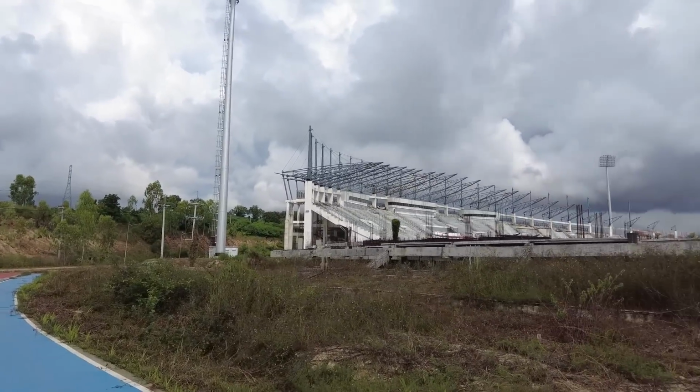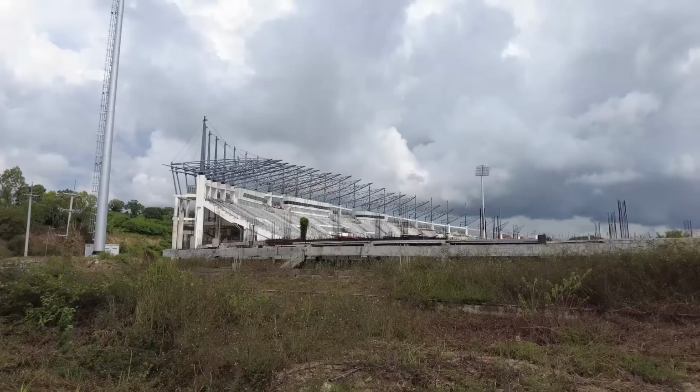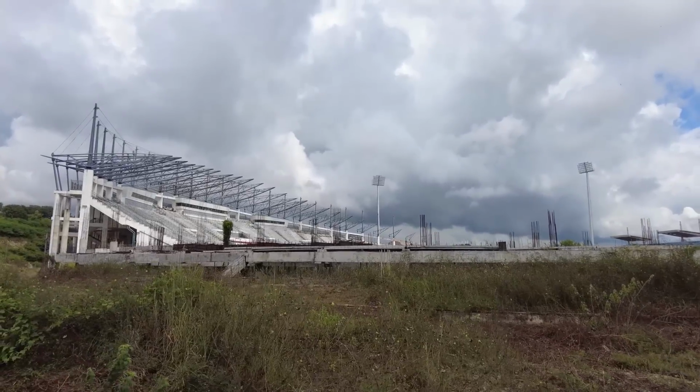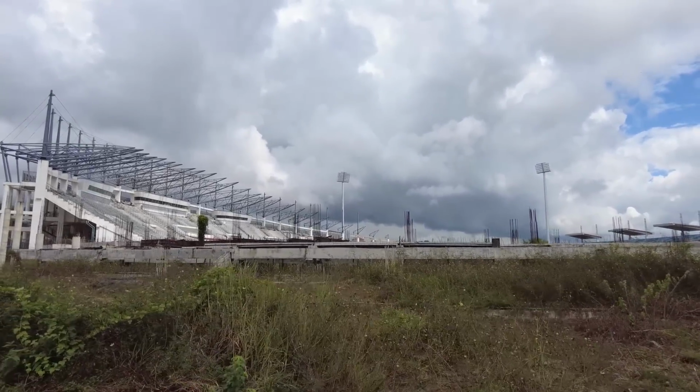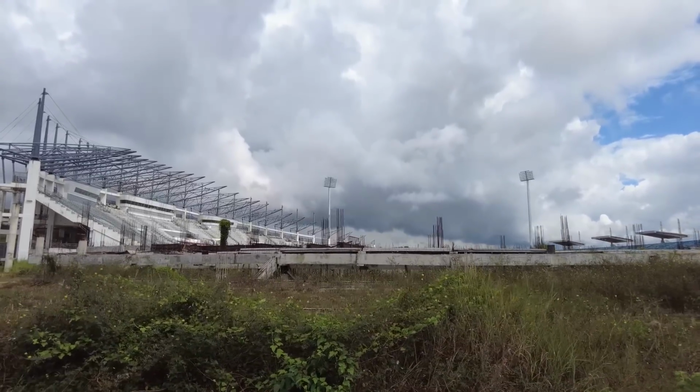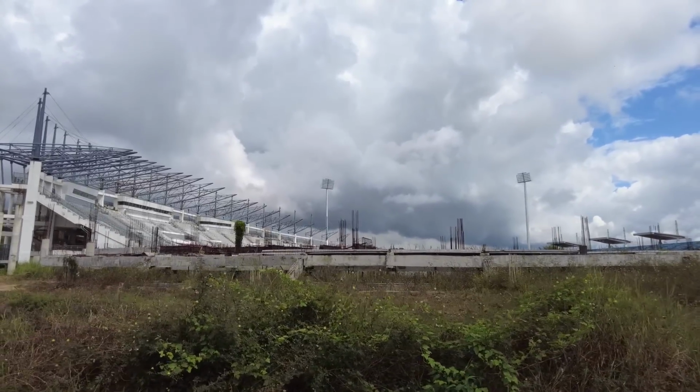This is going to be a 20,000 seater stadium, and I would imagine it could probably be the new Pattaya United stand. I know they've got their sports coming, but they might play here. Maybe they'd host big things like they do in the Bangkok Stadium.